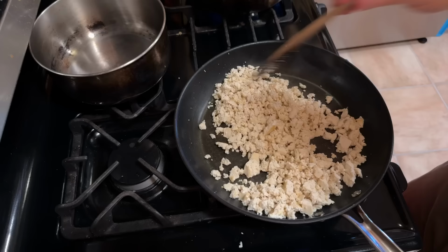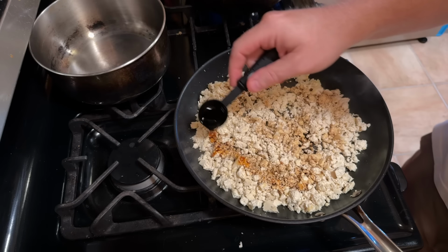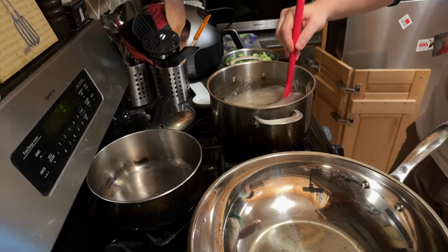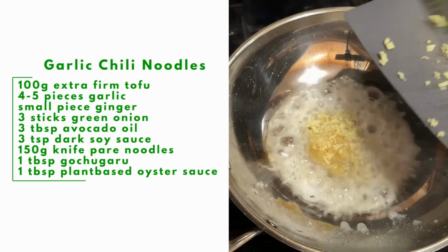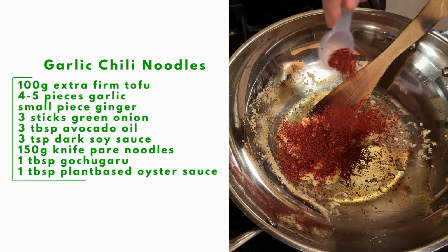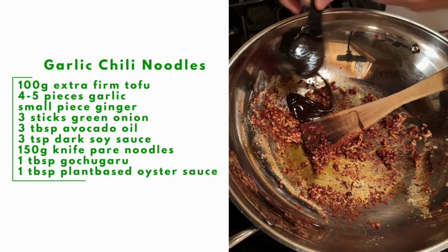We're not gonna actually use any oil for this because I'm using a non-stick pan. Shouldn't need it. After a couple minutes of that, we're gonna add the soy sauce and saute for a few more minutes, and then set the tofu aside. We're gonna get the water going so that we can cook the noodles. Back in the pan, we're gonna put some aquafaba along with the ginger and garlic and get that going. Let that cook for about 2 minutes, and then add the gochugaru to the garlic, cook that for 1 minute, and then add the oyster sauce as well.